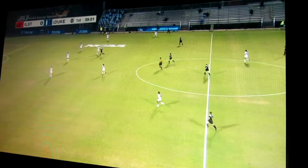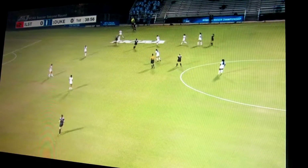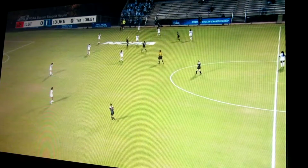So can Illinois State make something happen here? How dramatic would it be if they were to score first after Duke has been inches away? What a start here to game two of our doubleheader.